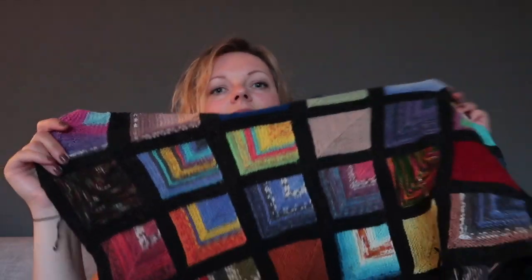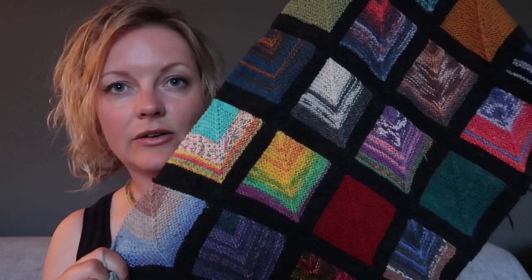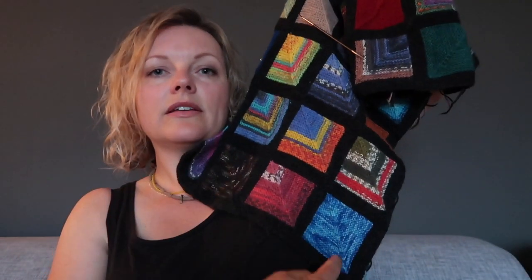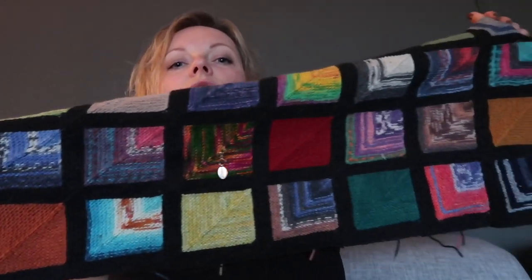and it is knit for my son. He is 6 years old and he really wanted a colorful blanket for him. So, and he has been picking out a lot of the colors, especially in the beginning. He was very eager back then in November or whenever I started it. So I started down here and I did the entire first row.